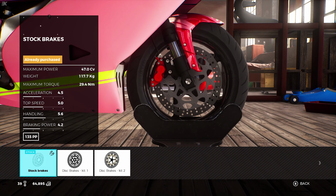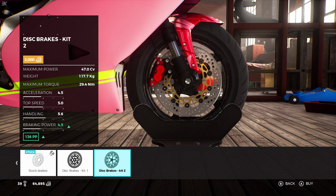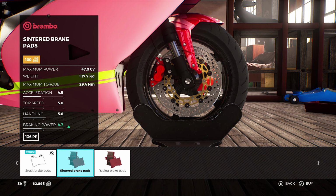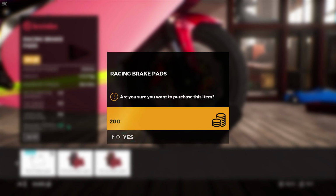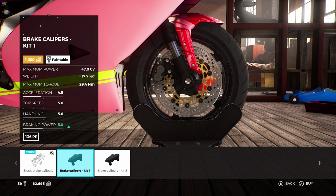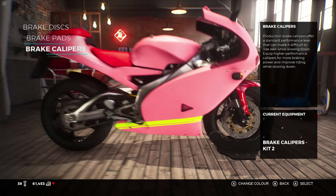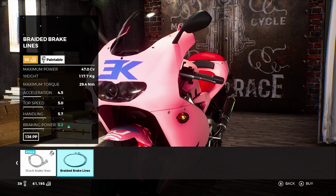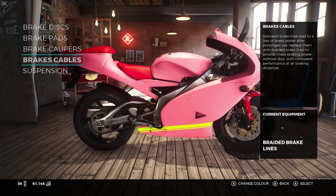Now here we come to the brakes. So we've got the brake discs. You can put a big old fat braking disc in there. Put that in for 2,000. Then brake pads as well. So put in the racing brake pads. Put that in for just 200. That's not bad. Brake calipers. You'll see that on the left hand side. So kit 1 or kit 2 improves the handling as well. That's 500. Then braking cable. So we've just got a stock braking cable going up to our brake lever, as you can see, or braided brake lines, that's only 50.